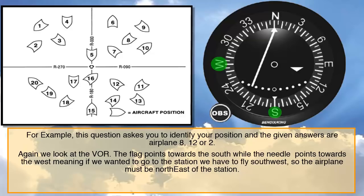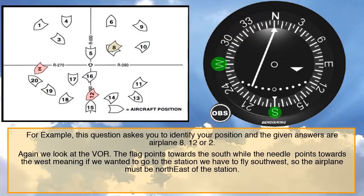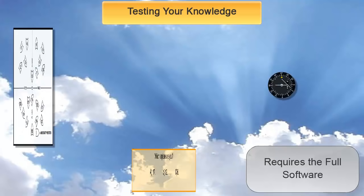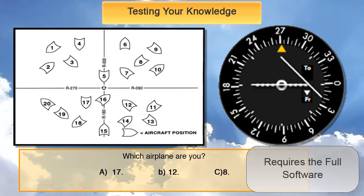Well, then I have to be northeast of the station. If I have to be northeast of the station and I look at the three answers, the only answer that matches is answer number 8. Now let's see if you got the point. Tap on the correct answer.